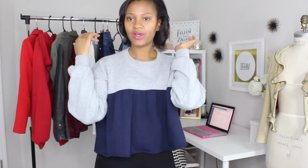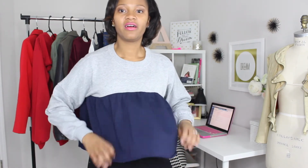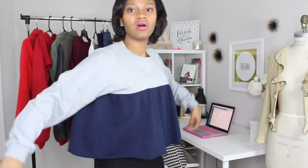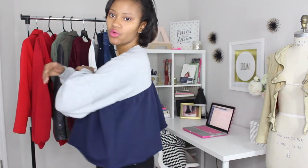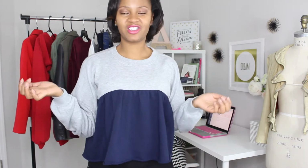So I recently got this cute little sweatshirt from TJ Maxx. Again, I love that it's a sweatshirt and that it has a flare, slight ruffle, whole bottom half, and it's short and cut off. This is so dainty, it's so feminine, but it's a sweatshirt at the same time.